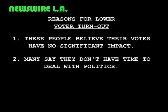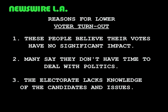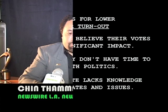Two, others say they don't have the time to deal with politics. Their own lives have to come first. Finally, you have an electorate who is uneducated when it comes to how the system works. Additionally, when election time rolls around, little or no time is devoted to getting to know the candidates or the issues. Let's visit these observations one by one.